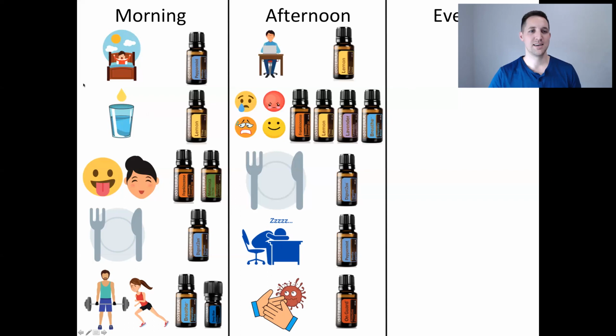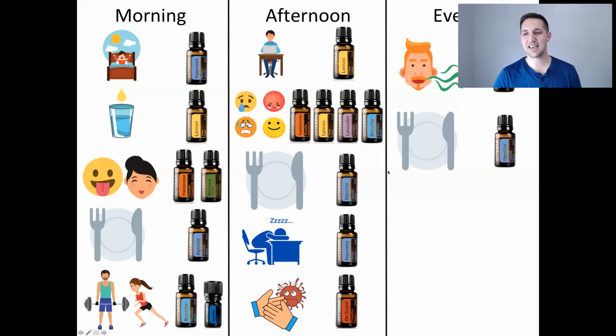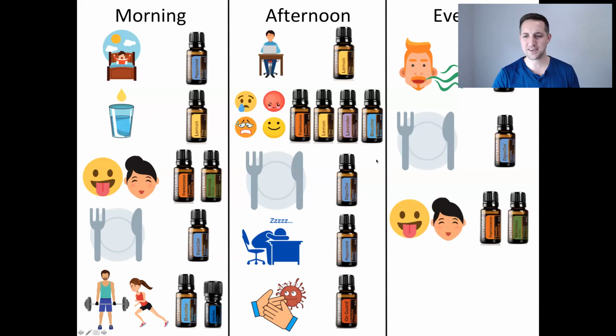Okay, moving into the evening, I'm going to recommend peppermint for those of you who maybe have bad breath, or you're going out on a date with your wife and want to smell fresh, or you're going out with friends. Peppermint for breath is fantastic. Again, DigestZen after you eat.